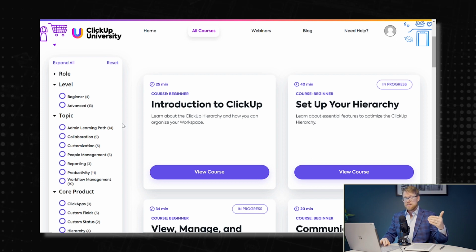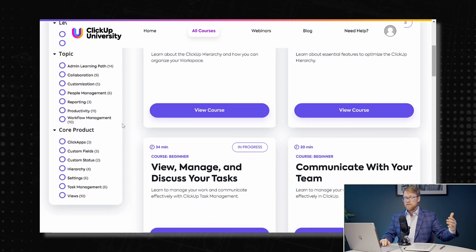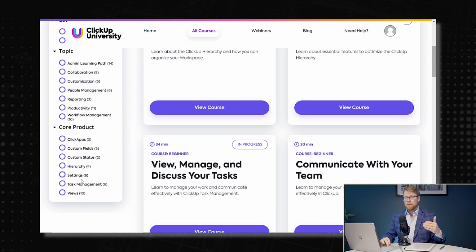And because ClickUp is rapidly adding new features and functions and modules to their stack, they've also got the core product broken down by certain things here. So they've got it by product, they have it by topic, they have it by experience, they have it by role, they have it by all these things. So it's a really, really great discovery tagging hierarchy system there.